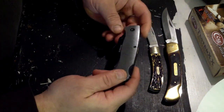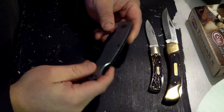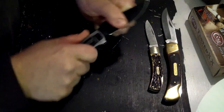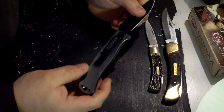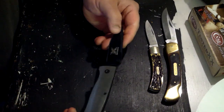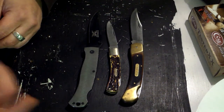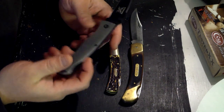This is another Schrade. This is an X-Timer. I picked this up. This one was like 22 bucks. Lockback. Side to side it wiggles, up and down it wiggles. The lock doesn't break on it. It won't come loose. But it's kind of like the Rat 1 where the paint wears off. But this was more than both of these, and this is a piece of crap. You know, I use this for cutting clam bags open.